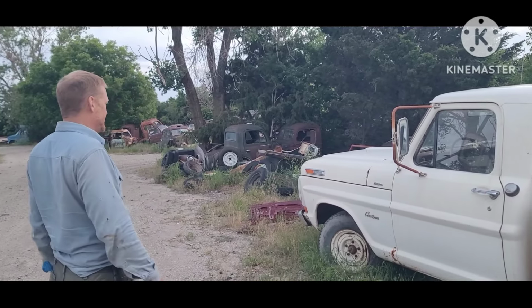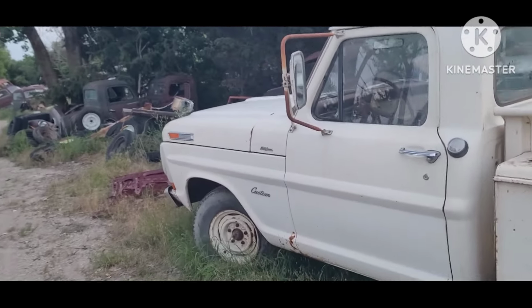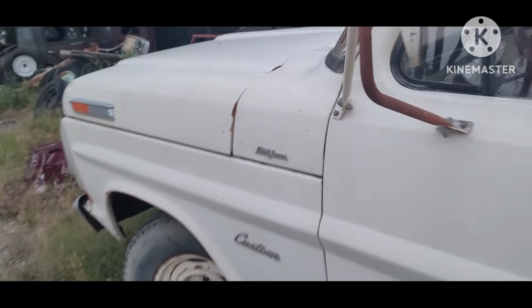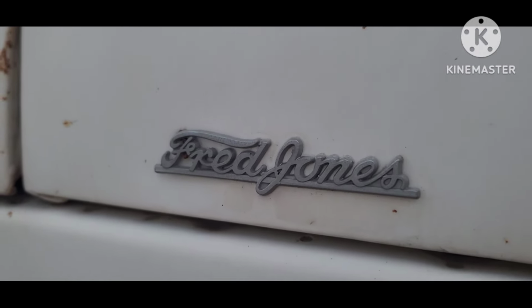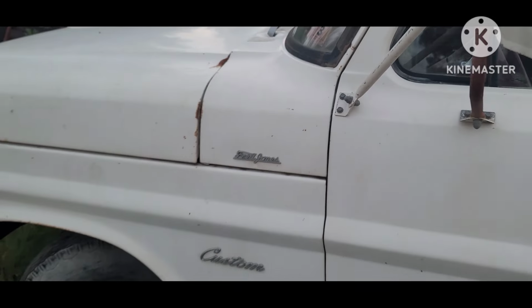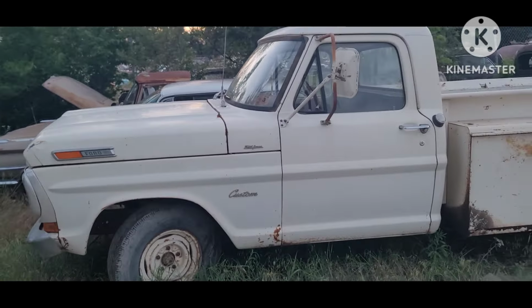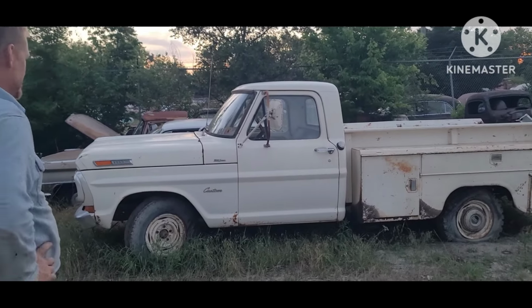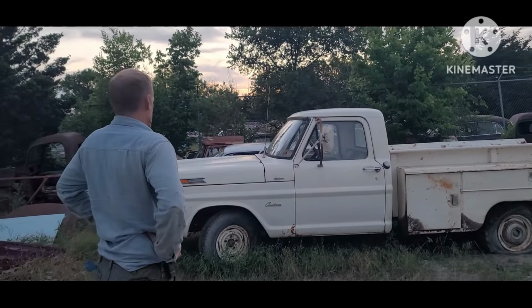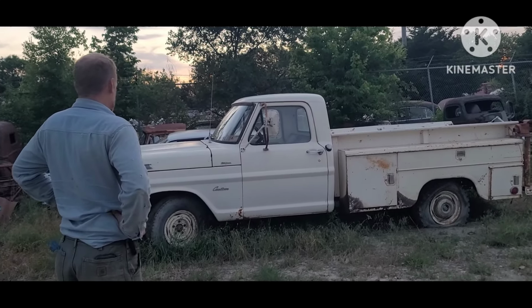Wow. So, yeah, super neat. And then Fred Jones, I think, was an Oklahoma City volume dealer, and he did the little script there. It's kind of a neat piece of continuity with the Ford script. Those are all good trucks. That's his base model. There's no chrome on it.